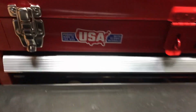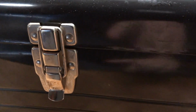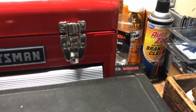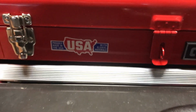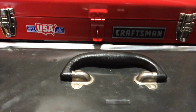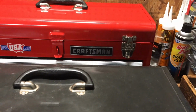Also, if you look at the latches, that's the latch on the new box. That's the latch on the old box. Other than the latch on the new box being just a little bit longer, it's the very same style of latch. The other thing you'll notice is this is proudly made in the USA with global materials. So my guess is this box was made off the same tooling, or at least very similar tooling, as the original boxes were made. This box was made in the USA back then.